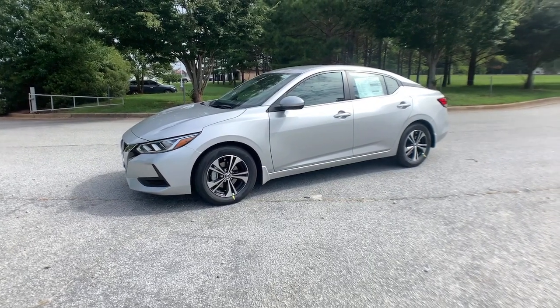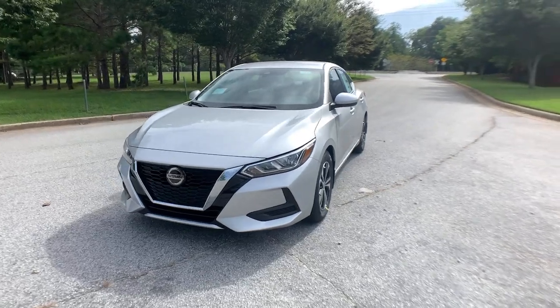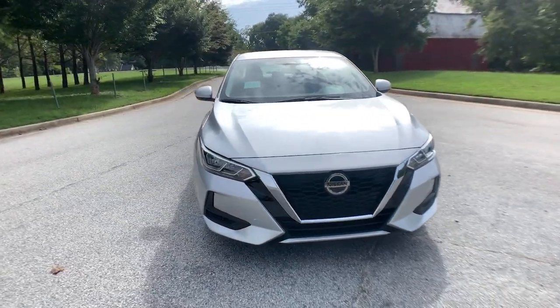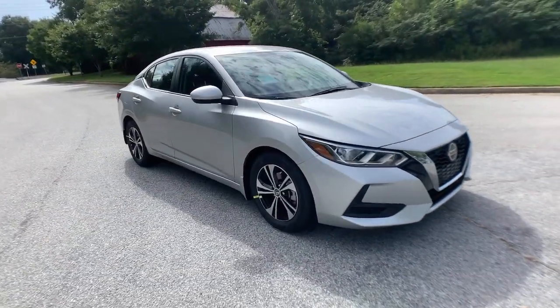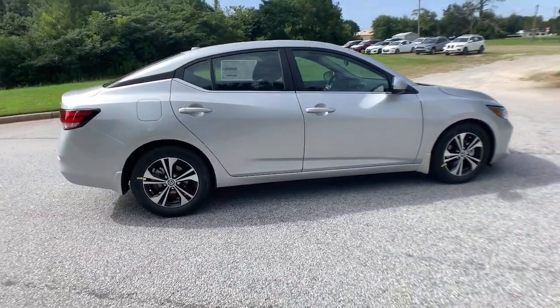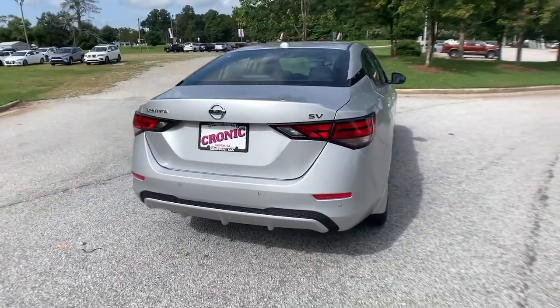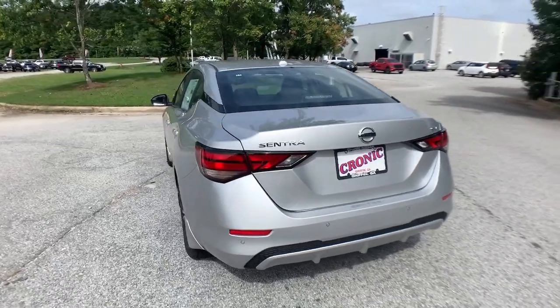Hop into the 2021 Nissan Sentra. Comfort, convenience, safety, and fun are all yours in the sleek and spirited Sentra. This midsize four-door with modern flair delivers a roomy interior with plenty of creature comforts and thoughtful storage solutions, a suite of standard driver assist safety tech, and an unmistakably sporty ride.